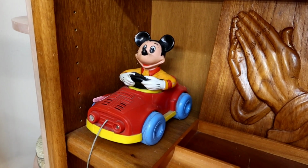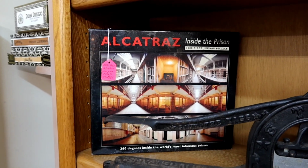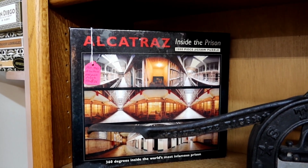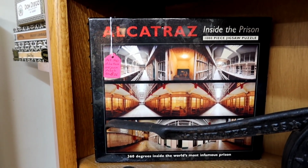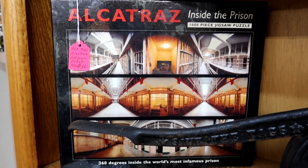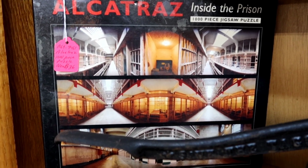Hey, where's Mickey going? That's a first. An Alcatraz puzzle. Go inside the prison with a 1,000-piece puzzle. For that prisoner that just is a little too wistful and can't move on, I guess.